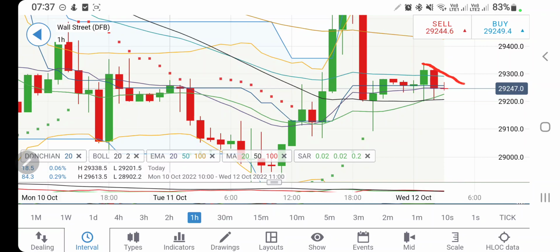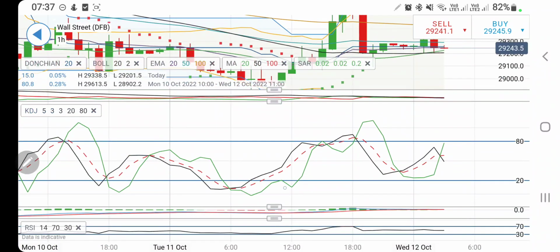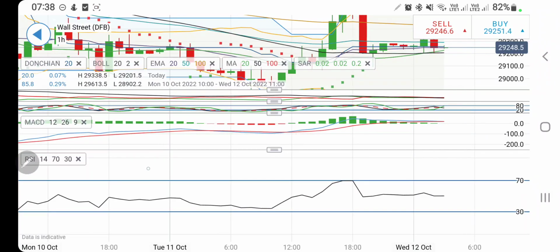At the same time, you can see lower highs there. So hence you have to wait for 29,320 on the upside. Beyond that, you can buy. Directional movement not indicative of anything. Stochastic looking downward. MACD is on the verge of a bearish, and this indicates possibly we may see some little more sell position. Be cautious.